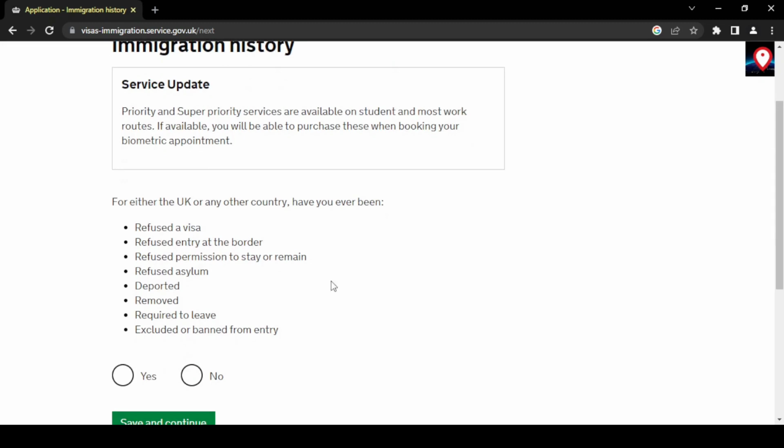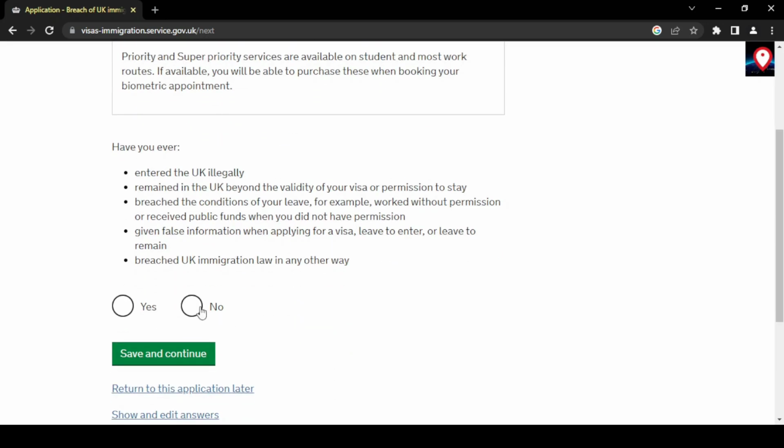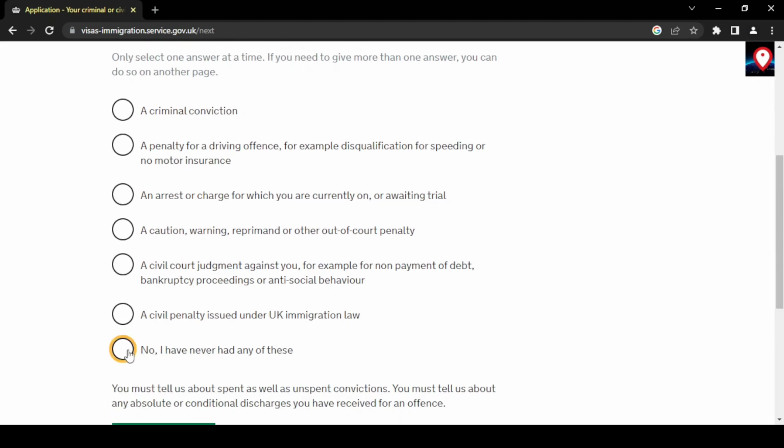Now it's asking, have you ever been refused or deported? Just simply select no. Now it's asking, have you ever entered the UK illegally? Just simply select no, but read all the points carefully. Now it's asking if you have been involved in any criminal activities. So read the points and select your answer.